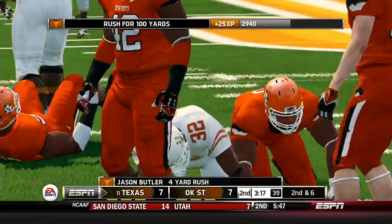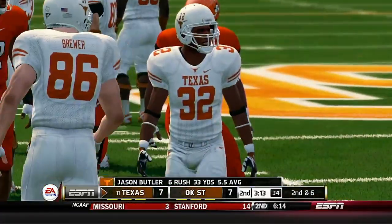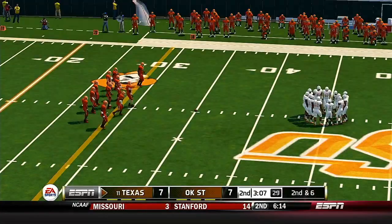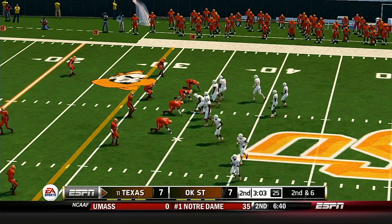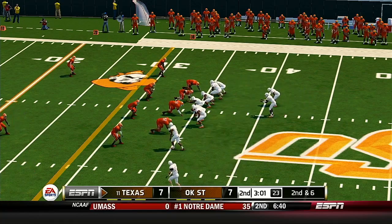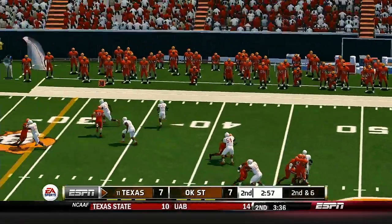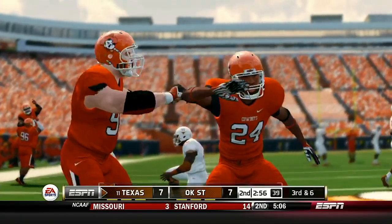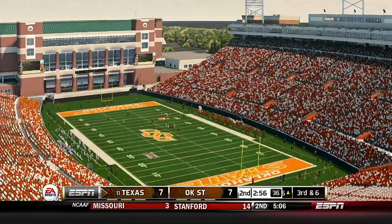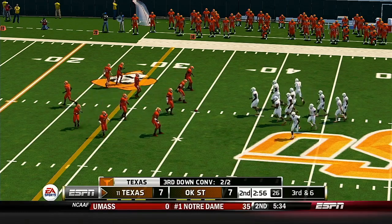Tackle after a decent run up the gut. That's a gain of 4 on the play. That makes it 2nd and 6 from the 35-yard line, second down. And he just gets rid of it. Here's play number 10 on the drive.